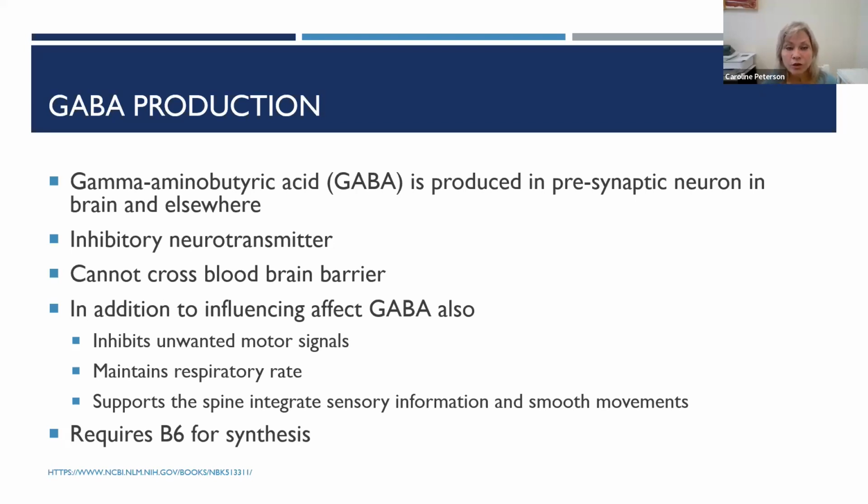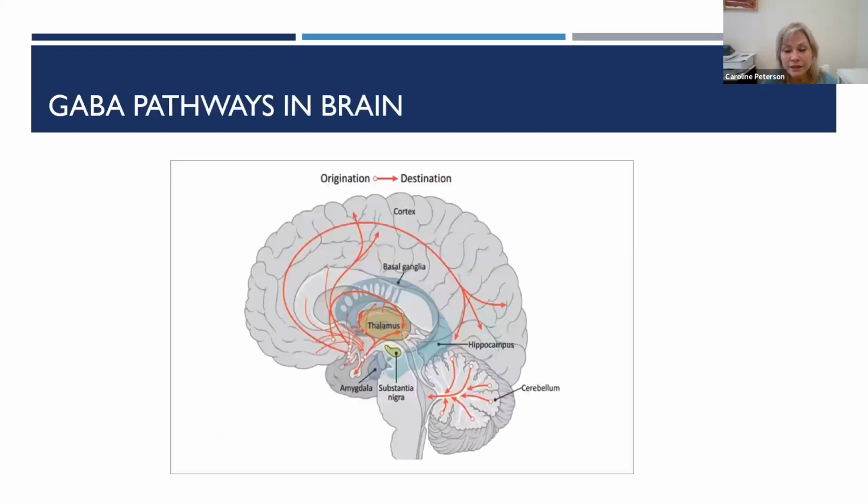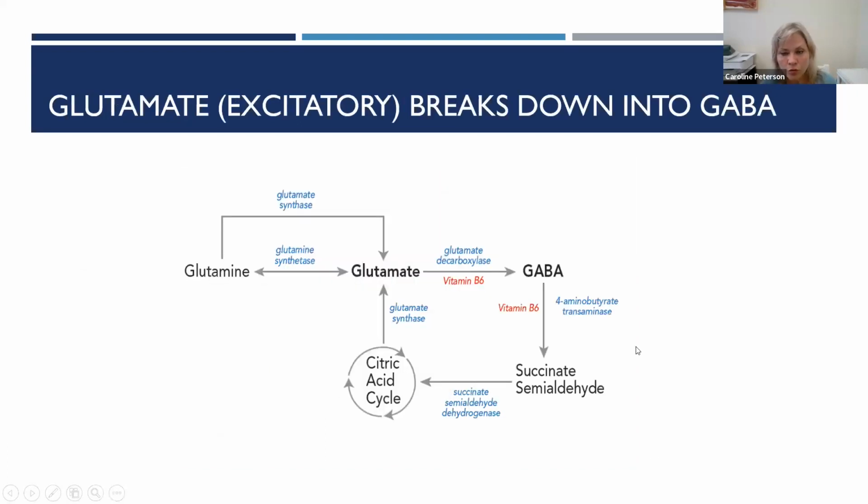GABA, in order to be synthesized, it requires the B6. Well, this is where it goes. It goes everywhere in the brain, basically. But I want to show you right here. So glutamate is the excitatory neurotransmitter that breaks down into GABA. But it can't do that without B6. It needs B6 in order to do that. And in order to have B6, we need to have proper methylation.